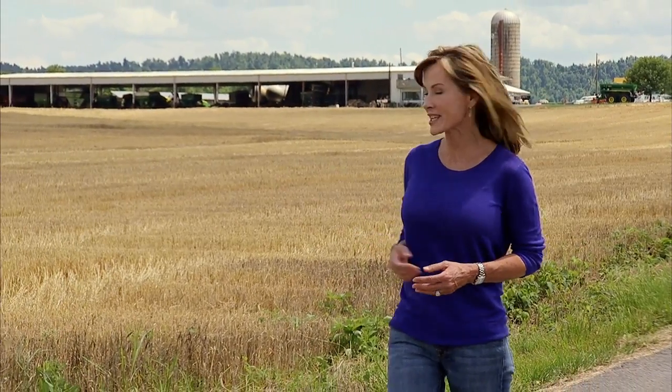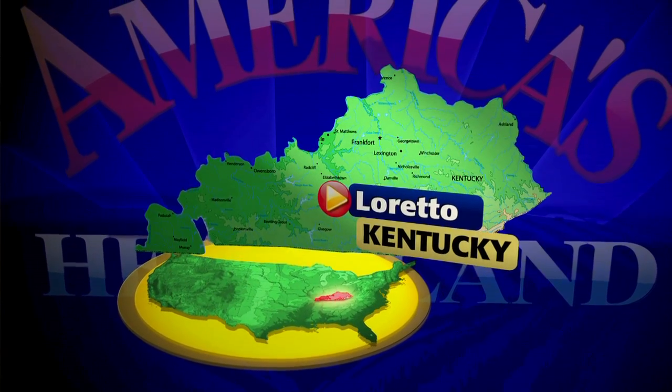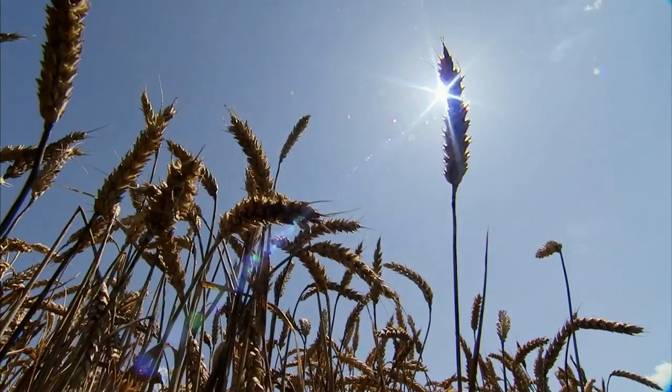What does it take to succeed in agriculture these days? We certainly hear a lot about big ag and large farming operations, and that certainly is the case with this Kentucky farm. But the Peterson family would tell you their size takes a back seat to their long history of working the land.